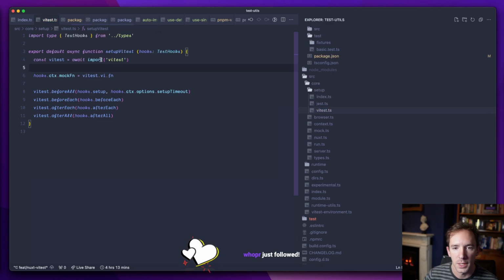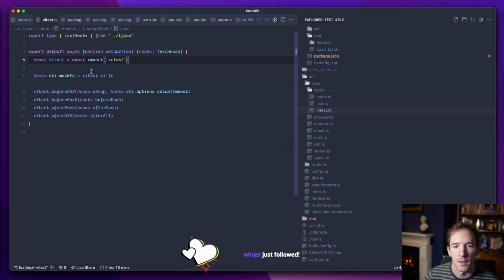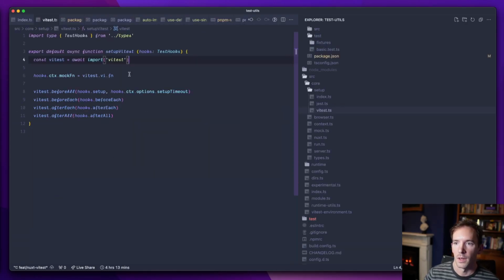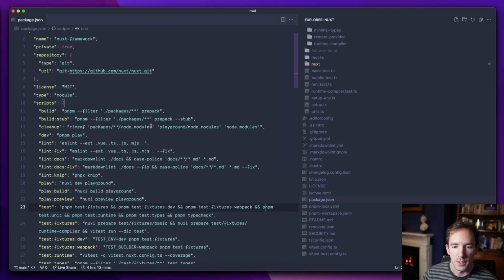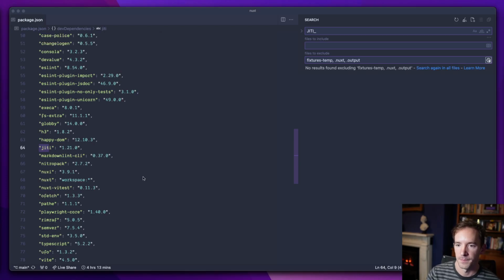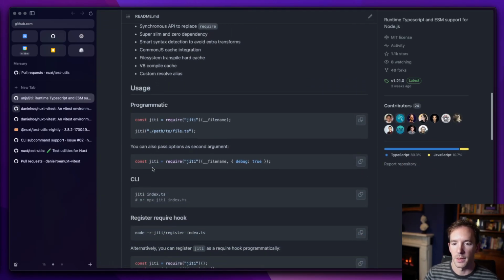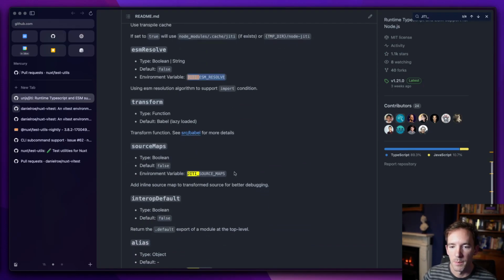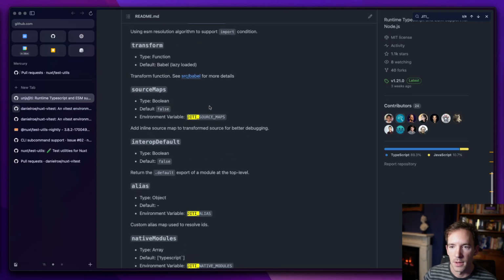This is probably because of Jiti, which is defaulting it probably. So I think we need to tell Jiti to use native ESM, so that it's not defaulting things for us. So we have Jiti cache, ESM resolve. Let's try this. Let's just try this to start with.